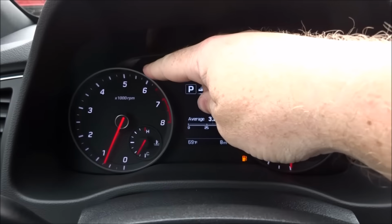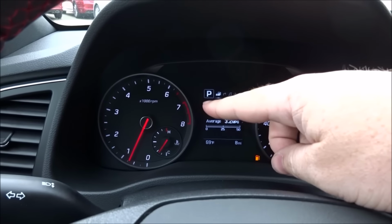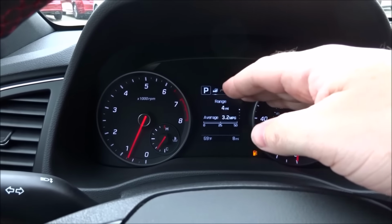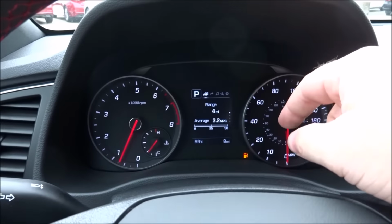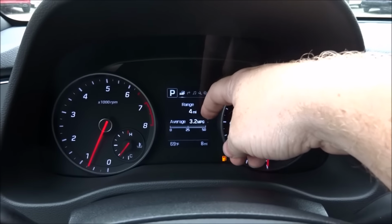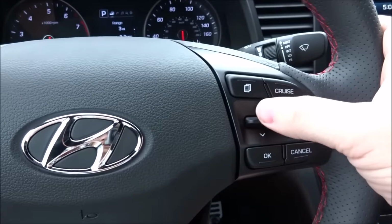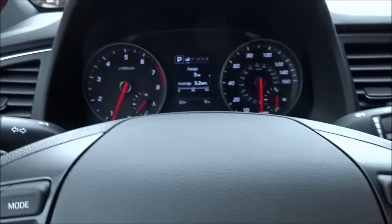So you have the reworked numerics, you have the red needles that both face directly south. These are also very familiar from the Hyundai Veloster Turbo. Again, this car has a little bit of influence from the Veloster Turbo in more than one way. But going on to this little gauge cluster display here, again, it's all controlled via this little book button right here and also this little up and down arrow here.